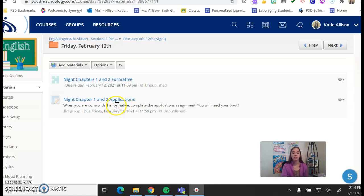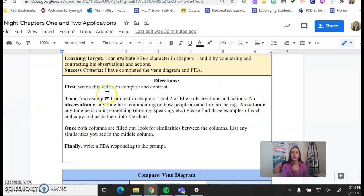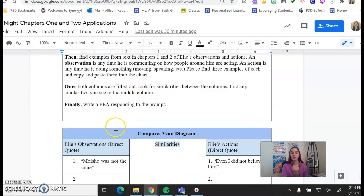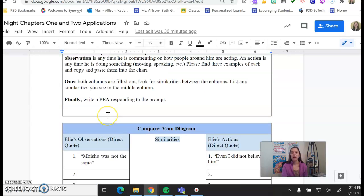Second one is your Night chapter 1 and 2 applications. So this is going to be just another way to apply the information that you have read. We have our learning target and our success criteria up here. Down here you have some of your directions that you're going to be following and a task. So make sure that you're filling this out as you are going.